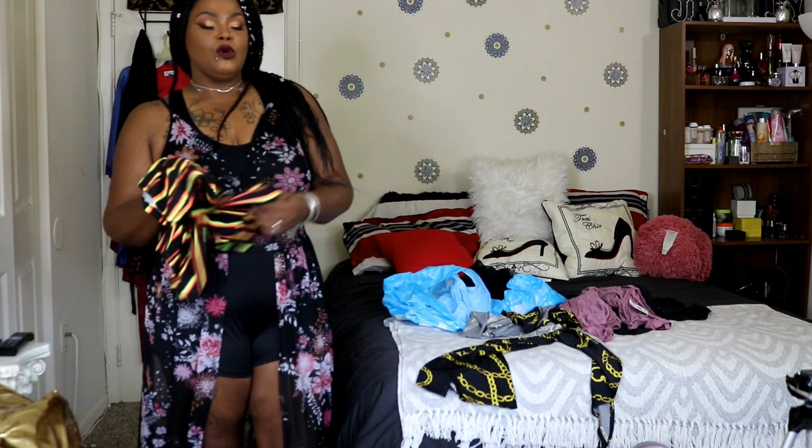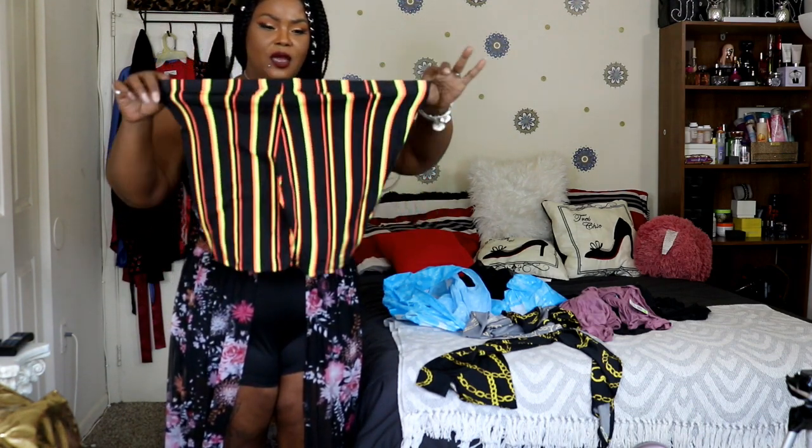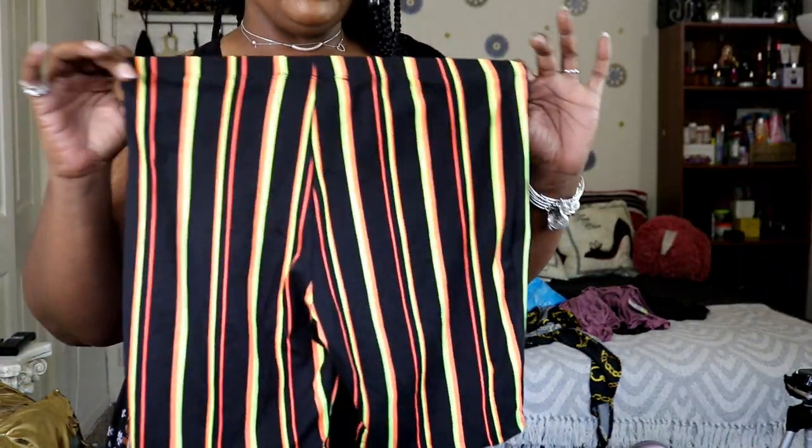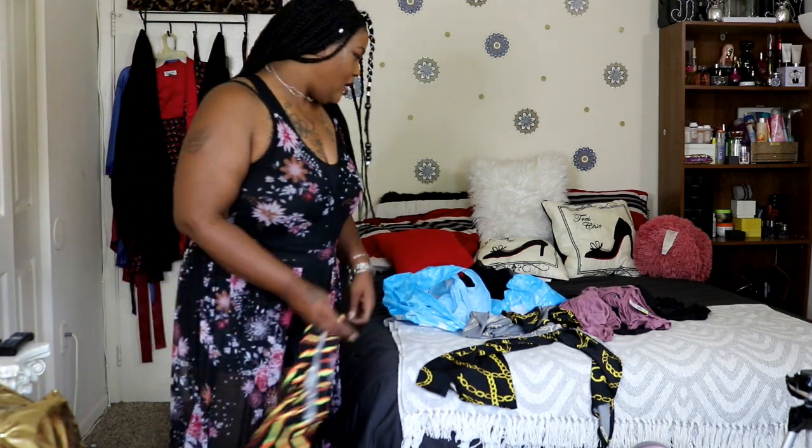Anyway, and the next thing I got was a pair of shorts, guys, from there. And these are a size large. And the shorts have like orange and yellow and black. I thought these were really cute, that I'd be able to pair it with. Let me look in here. I cannot see what this looks like. It looks like a sexy dress though, but it's so super long. So I don't like that, the fact that it's just super long.